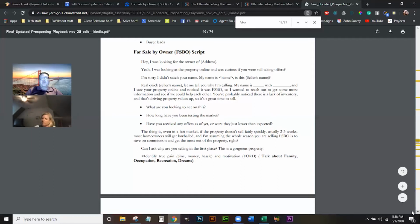And I'm assuming the whole reason you're selling FSBO is to save on commission and get the most out of the property, right? That's an easy transition into handling the number one objection for sale by owners have by facing it up front. By saying, I understand that this is why you're doing it. You're not even asking them, right? You're saying, I know this is why you're doing it. Can you confirm this? In a very nice and polite way. And they will most times tell you, like, yeah, I want to save on commission. And then you get into, can I ask why you're selling in the first place? This is a gorgeous property, right?